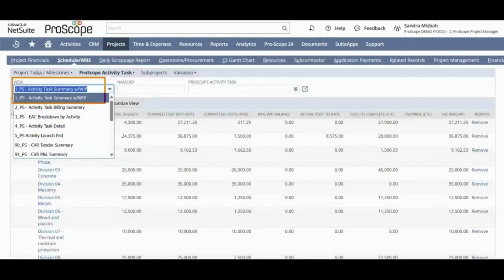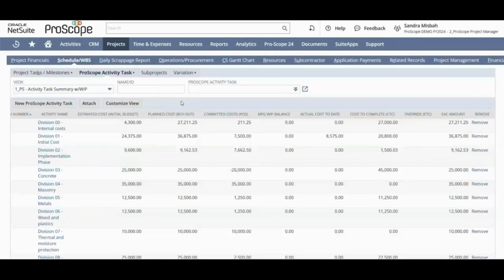Now you'll also have your activity task WIP reporting at an activity level. This is really going to help you maintain an accurate revenue recognition process as well as accurate billing, and identify any financial issues that come up for any of these activity tasks throughout your project management process. Looking at this gives you that granular level of detail for what your initial budget is for each of these activity tasks, as well as what your planned cost is and your committed costs as well.